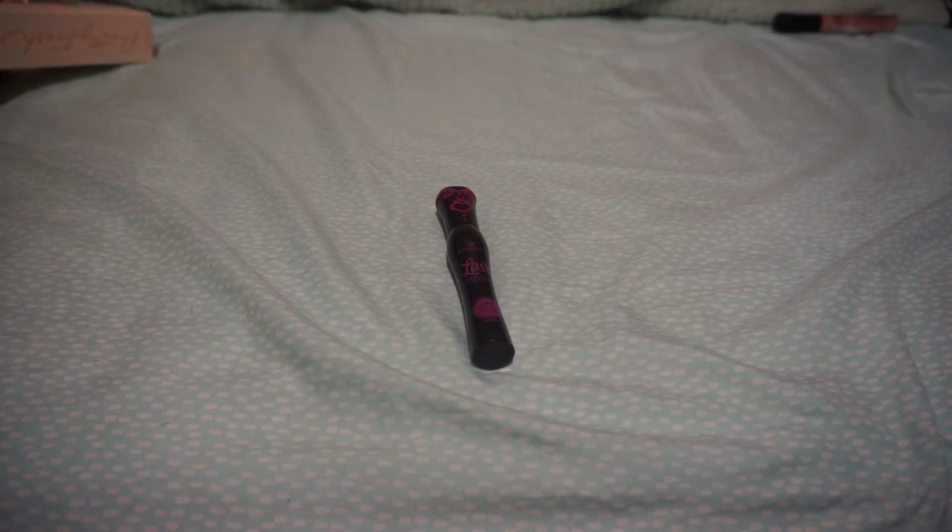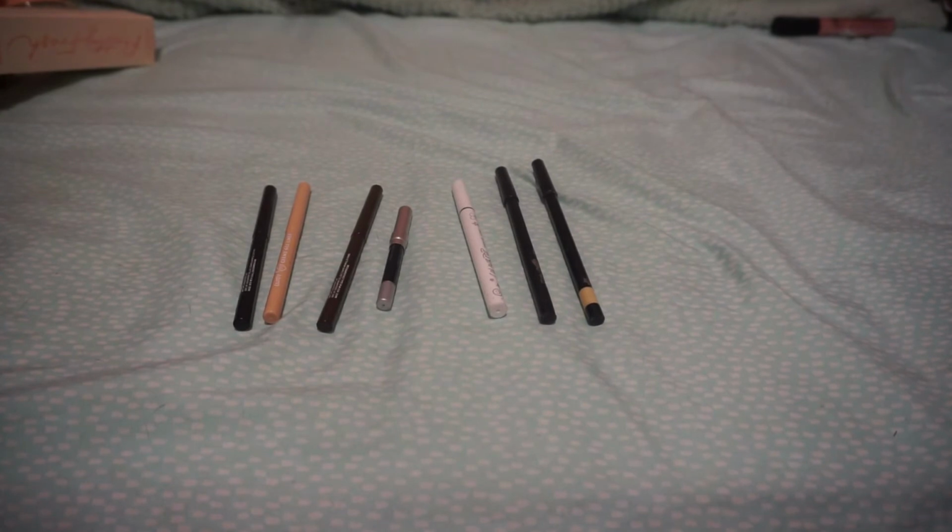Something that I want to try to do this year is instead of switching out my mascaras every 3 months, switching it every 4 months, just to make a little bit less waste. So wish me luck. I think it's very doable. So alright, we're on to eyeliners.